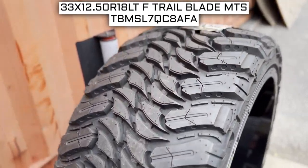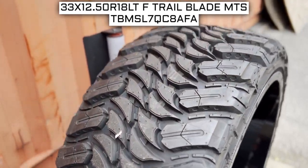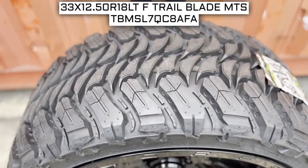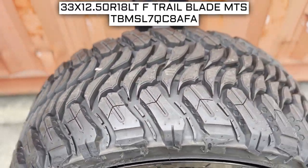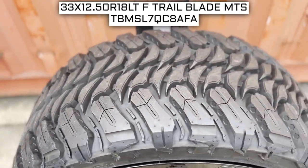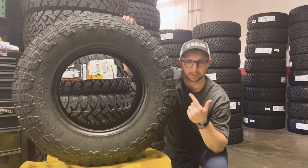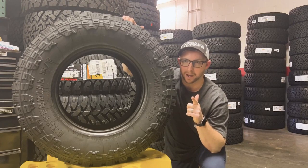So to start, we will look at the tire size. This is one of the most important parts, if not the most important part of your tire shopping journey, because if you order the wrong size, they more than likely won't work on your vehicle. This tire size should be showing on the screen right now. So let's work from left to right and break down what these three numbers mean. There's so many numbers on the sidewall. Let me dive into what those mean and what you need to look for when buying your set.